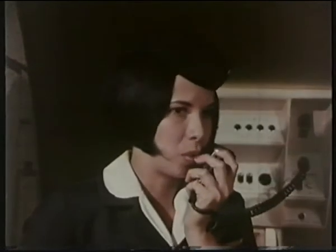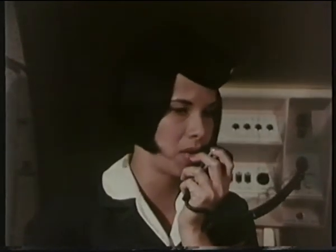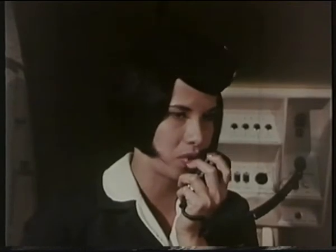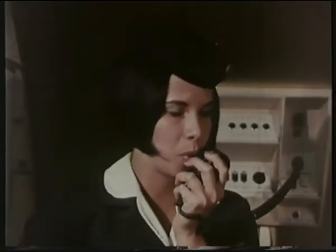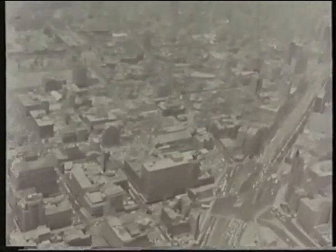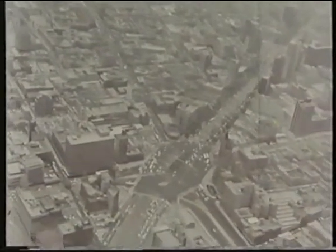Ladies and gentlemen, the captain has turned on the seatbelt sign. In a few minutes, we'll be landing at the central airport of Mexico City. Would you kindly fasten your seatbelt and please adhere to the no smoking sign when it appears for landing. Thank you and a very pleasant good afternoon.